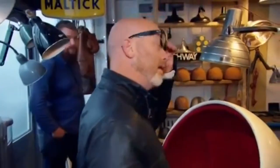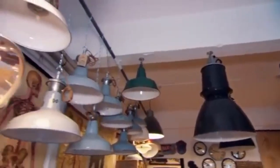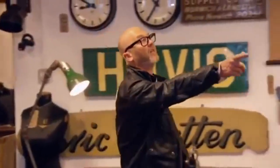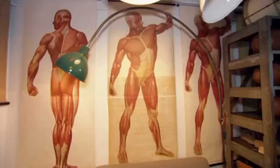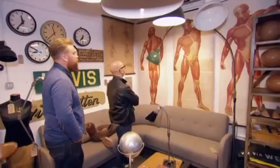Industrial lighting. Yeah, in a big way. Well, it's something I know a little bit about. It's a nice look to it. They're good. Like those as well. They're pretty good, aren't they? Yeah, it's nice to have a set as well. East German, I think. Nice firm buttocks.